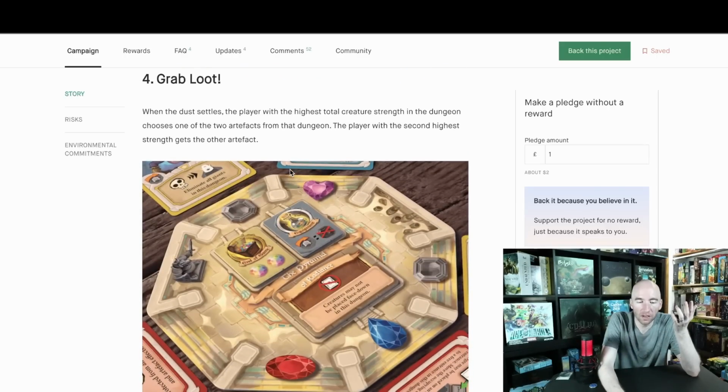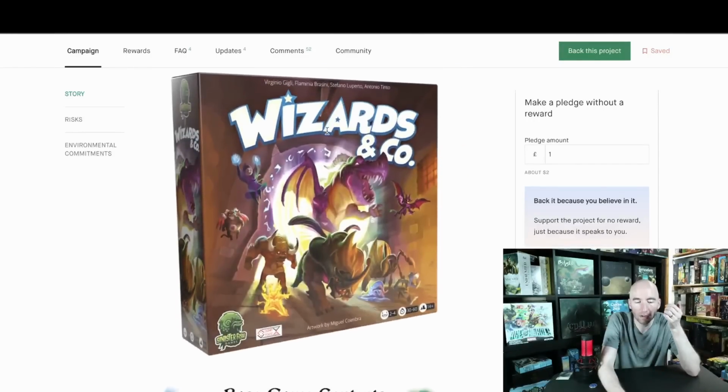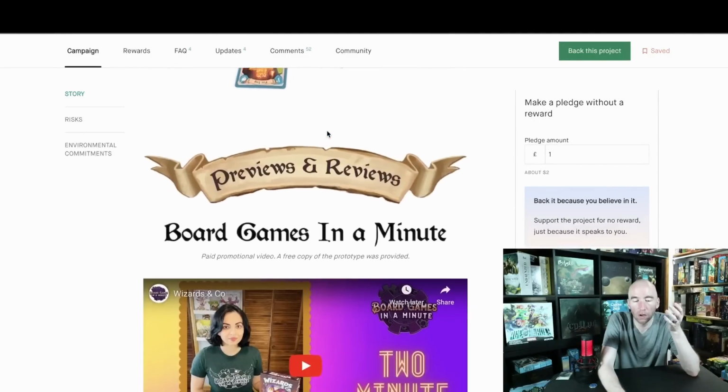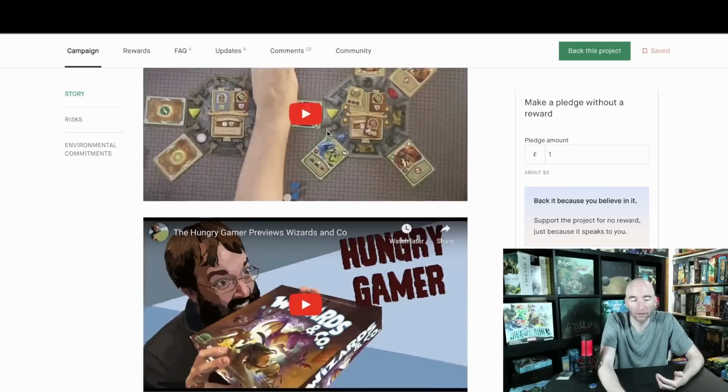And then when the dust settles, anyone who has the most creature strength left in all the dungeons gets the artifacts, and then second gets second, and so on and so forth. And you're going to be gradually getting more cards as you go along because you're drawing cards, but that's based on the number of cards you play in the first place. Play more cards, draw less cards in order to balance out a runaway leader mechanic in the first place.